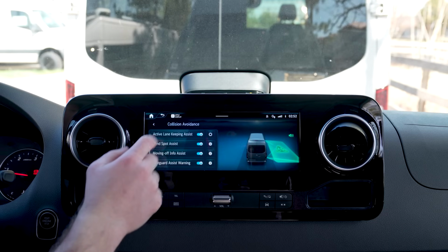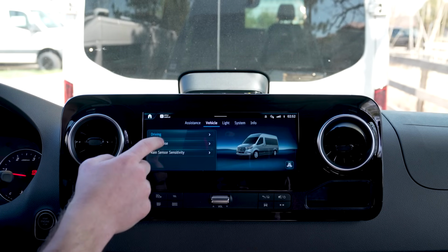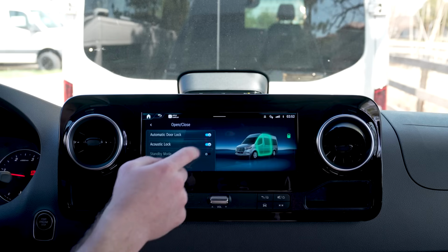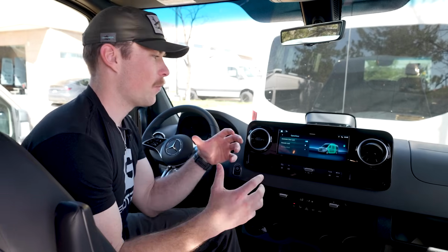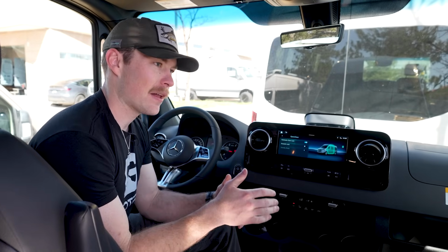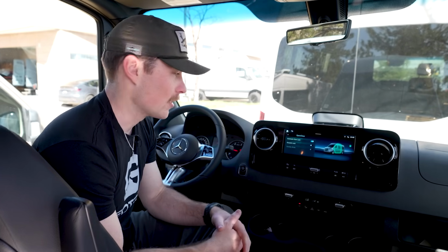So moving on past the assistance tab, we go over into the vehicle settings. And then one setting that I like to make sure is turned on is under open and close, this automatic door lock. Turn that on, and then when you're driving the van, once you hit 10 miles an hour, all the doors are just going to automatically lock. Most people like that for safety and it's pretty common in most vehicles.